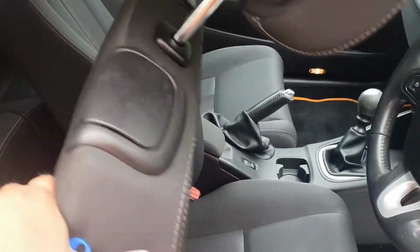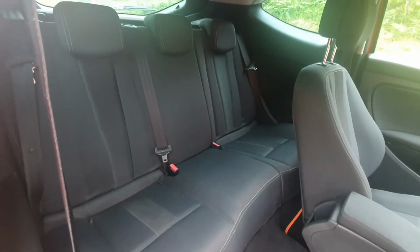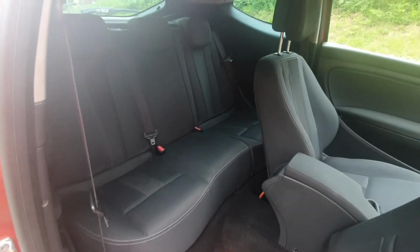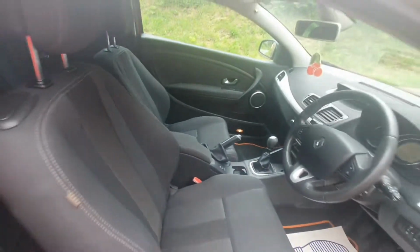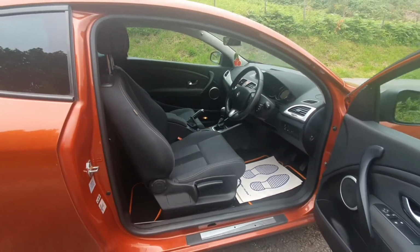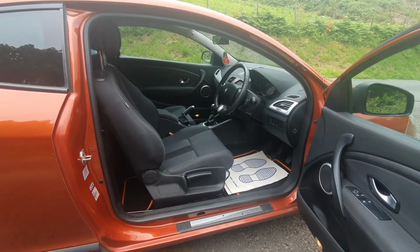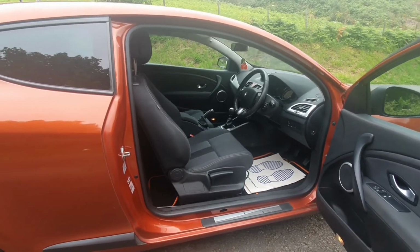Show you the back of the car as well. We've had our two children here. There's plenty of room in there for them. It can be used quite practically as a family car. It's got a decent sized boot as well, so it's certainly a car that, despite the sporty looks, has got plenty of space inside it, because at the end of the day it is a Renault Megane. It's not that much different than the 5-door version, other than the fact you've got to flip those seats forward to get in the back.